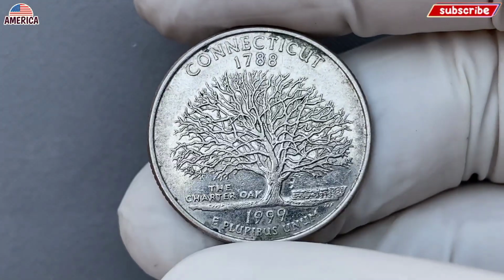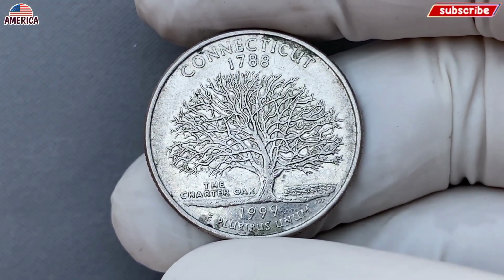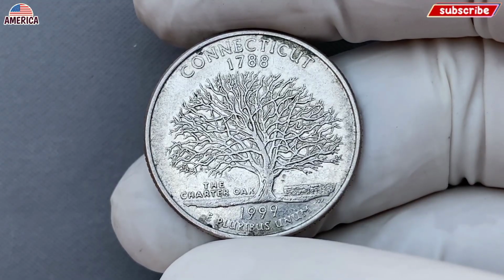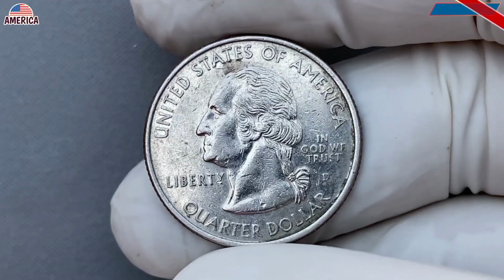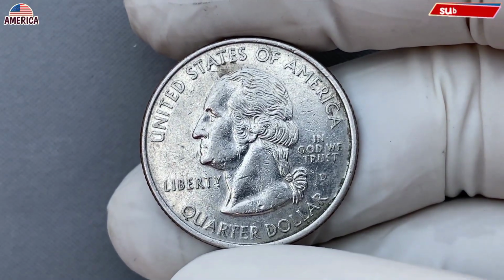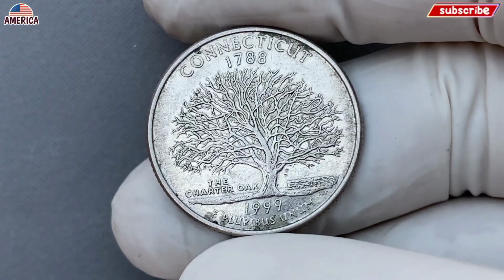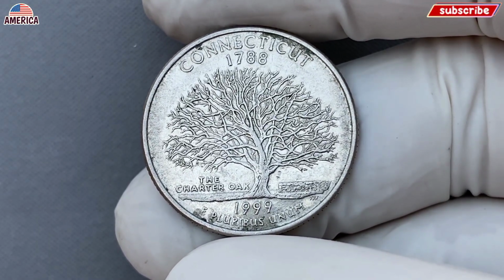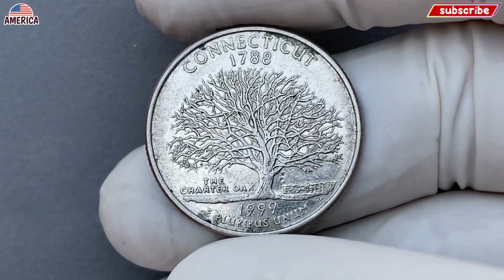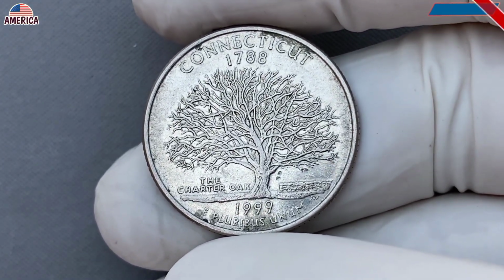The buzz around these 1999 Connecticut quarters has been growing rapidly, fueled by recent high-profile auctions and private sales where collectors have paid astonishing amounts for top-quality specimens with errors. The market demand is incredibly strong because these coins combine historic significance, stunning visual appeal, and extreme rarity. They are more than just currency, they are prized artifacts sought by collectors who recognize the value of owning a piece of minting history that stands out from the crowd.